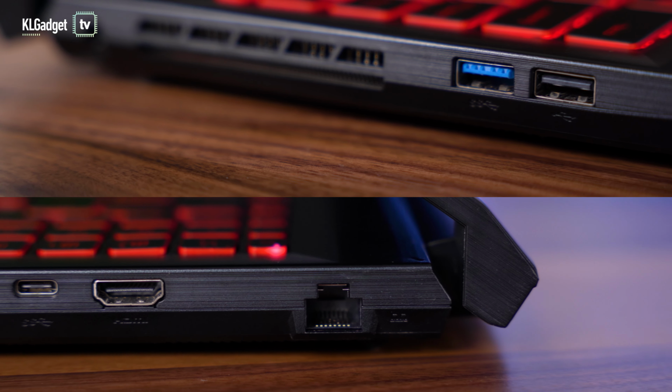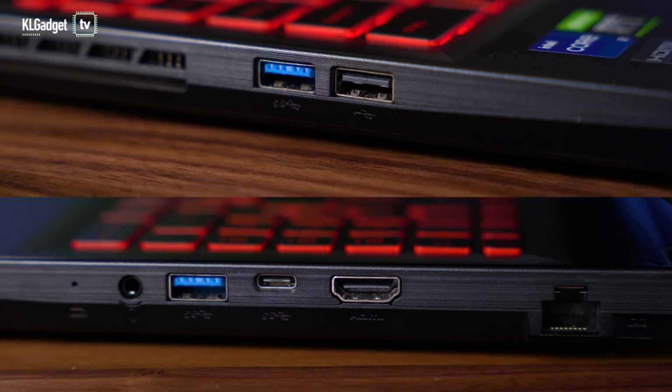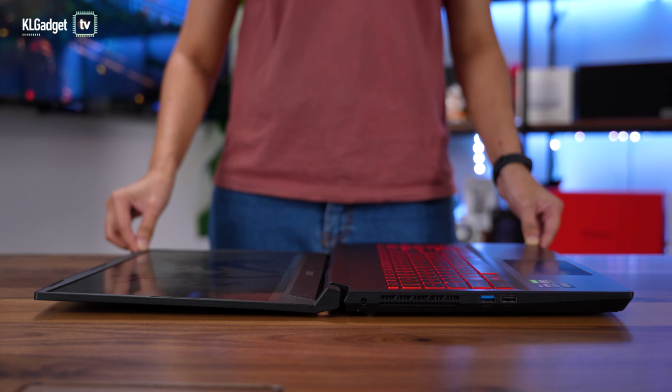Port selection is decent on the GF66 Katana, and you get 3 USB-A ports, a USB 3.2 Gen 1 with no support for Thunderbolt and USB PD, HDMI 2.0, RJ45 Gigabit Ethernet, and a headphone combo jack. The laptop's display hinge is a one-handed hinge, and like many other MSI laptops that we reviewed, it goes all the way down to 180 degrees so you can share your screen to the opposite party.